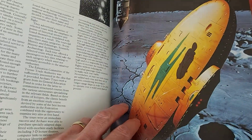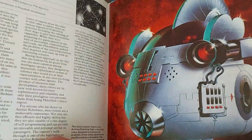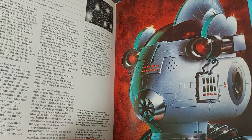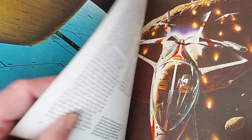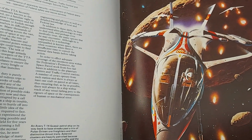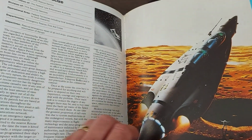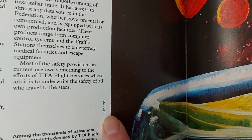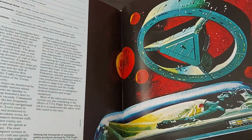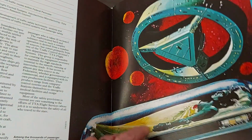Chris Moore. He's got a very similar style to Peter Elson, hasn't he? Chris Moore. Don't know about that. Chris Moore again. We're almost at the end. Peter Elson again. Peter Elson again. I don't remember there being this much Peter Elson in it. Well, I don't know who that is. That's his name. You can make your mind up how that's pronounced. Again, another newcomer. What's this got to do with Spaceliners? I think this is the end. That's it. That's the end.